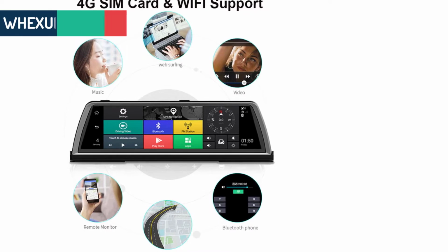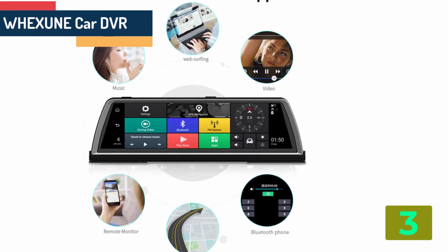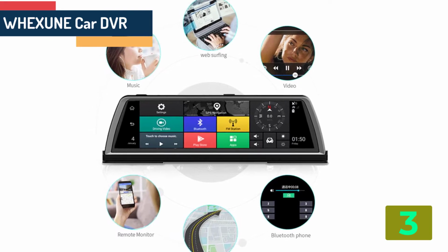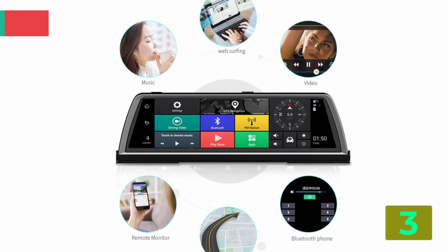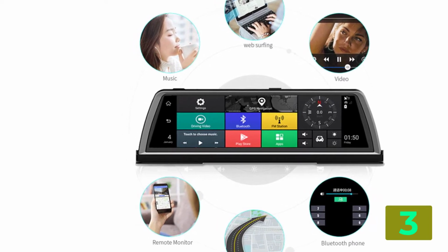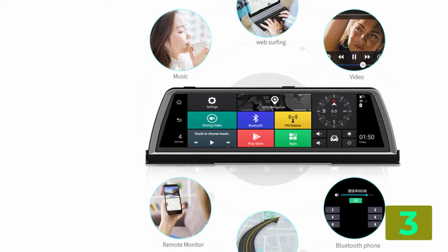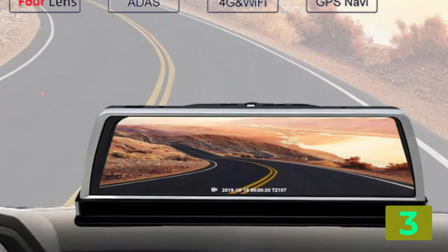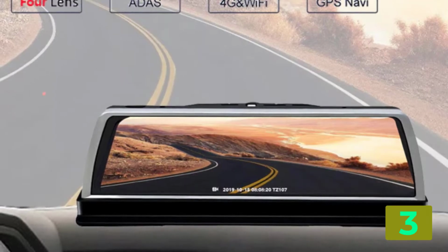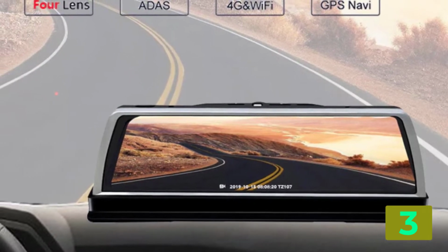As the item number 3 we've selected, Wexun Car DVR. Specifications. Brand name, Wexun. Chipset manufacturer, MT6735. Frames per second, 30. View angle, 170 degrees. Number of lenses, 4. Camera resolution, 1920 by 1080.